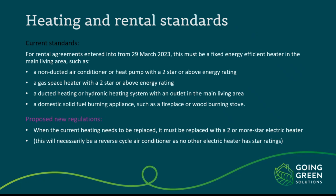The current rental standards are better than they used to be. From March 2023, there has to be a fixed energy efficient heater in the main living area. That can be a range of things, one of which is an air conditioner with a 2-star or above energy rating, or it can be a gas space heater with a 2-star or above rating. Or there can be a ducted system or hydronic system, as long as it has an outlet in the main living area. The other one is that it can be a fireplace or a wood-burning stove.